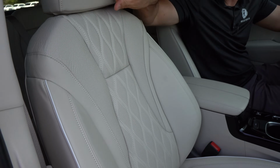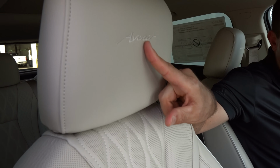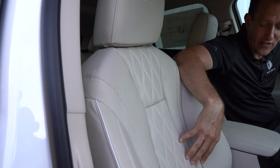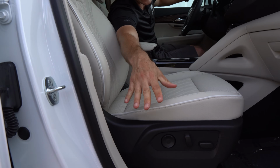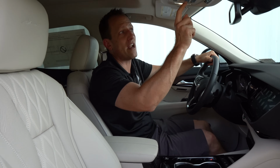This cream color interior, Avenir, hand embroidered by the founders of Buick. And then the material they use is great. Super soft. I wish they would have put this on the armrest. The piping, you got full electric assist for the passenger and the driver. And then on top of that, what else we got? Look at this nice panoramic sunroof. One touch, slides all the way back so everybody could get their vitamin D.